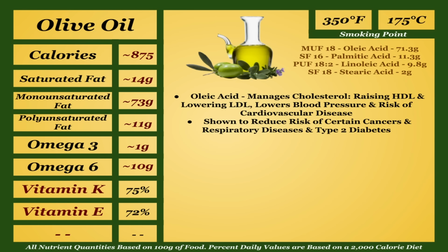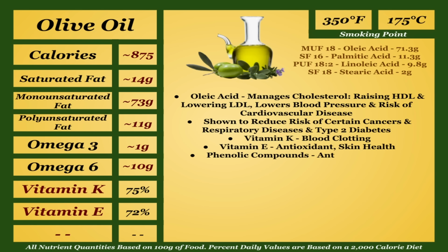It's a pretty solid source of vitamin K, which is mainly used for blood clotting, and vitamin E, an antioxidant known for its skin health benefits. Olive oil also contains a wide array of phenolic compounds, phytochemicals with anti-inflammatory properties, notably oleocanthal, which seems to have a protective effect against Alzheimer's disease.